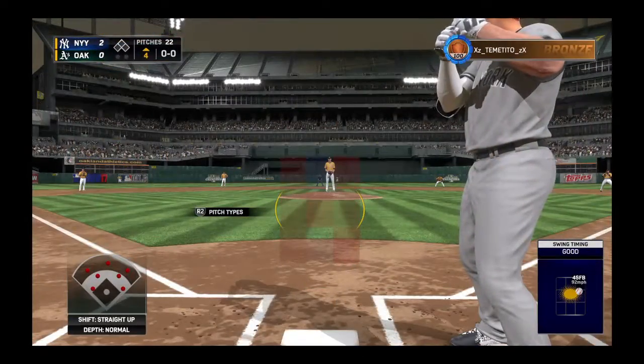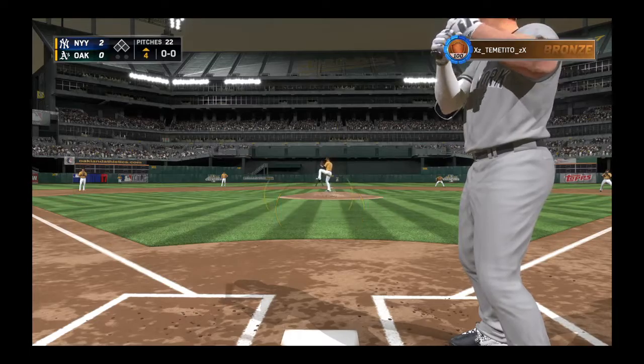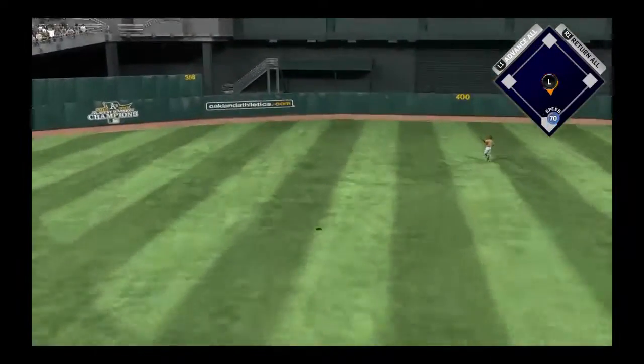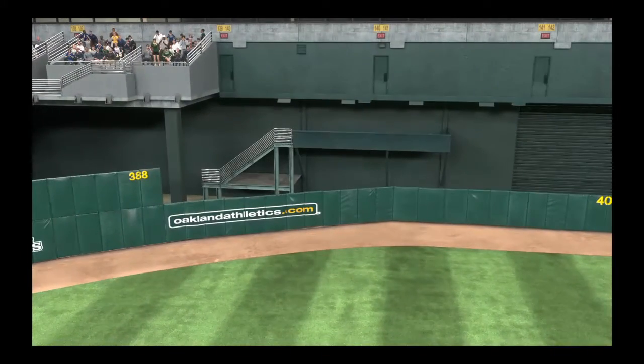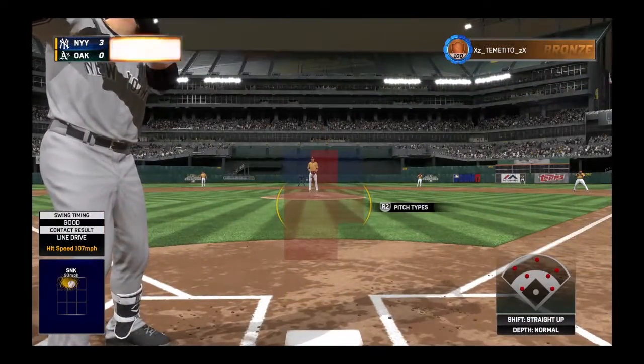Striding in once again, Jock Peterson. 0 for 1 for him here in this one. Number 31. Oh, this ball is hammered to deep center field. And off the batter's eye for a home run. An impressive shot to dead center field.